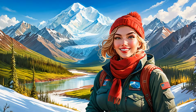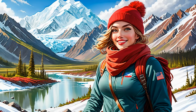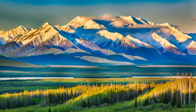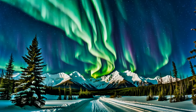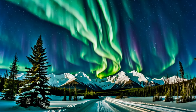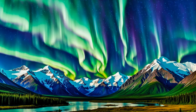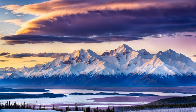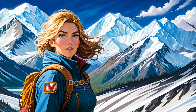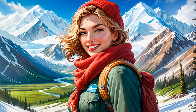Up the rugged trail Megan strides. The beauty of the land is a hiker's dream, each summit conquered a victory. The panorama of untouched landscape stretches out, an artist's palette of colors. As night descends, the sky becomes a canvas for nature's greatest spectacle, the aurora borealis. Ethereal lights dance, painting the heavens in hues of green and blue. Denali National Park, a testament to the wild and wonderful. A journey here is not merely a trip, but a voyage into the heart of nature itself.